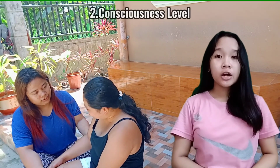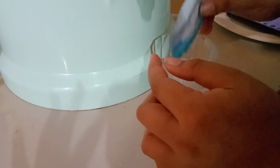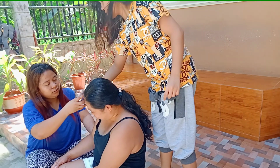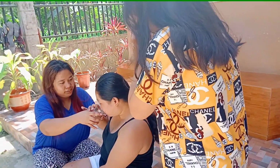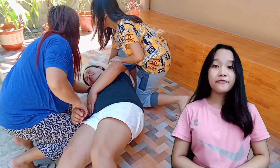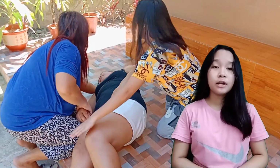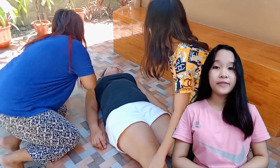Number 2. Consciousness level. If the casualty is still conscious, give them a hypertonic sports drink or oral rehydration solution. However, if they have fallen unconscious, place the person on their back and slightly elevate their legs and feet.